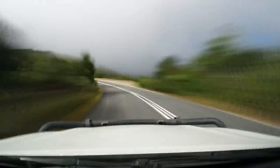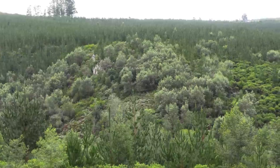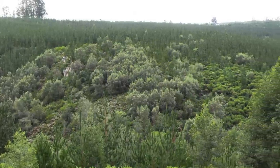It's a pity we can't see much with all the fog, but at least we are getting to experience some beauty. We got to see some awesome views on the north side. But down we go. It looks like we are just coming out of the fog now, and we should see some more greenery on the side.